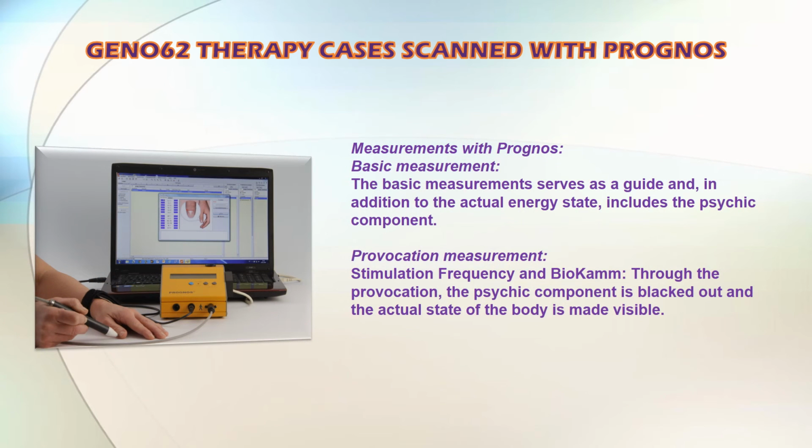But first, 2 further remarks regarding the Prognos measurement. The basic measurements serve as a guide, and in addition to the actual energy state include the psychic component, and the provocation measurement is a stimulation with frequencies and biochemicals. Through this provocation, the psychic component is blacked out and the actual state of the body is made visible.